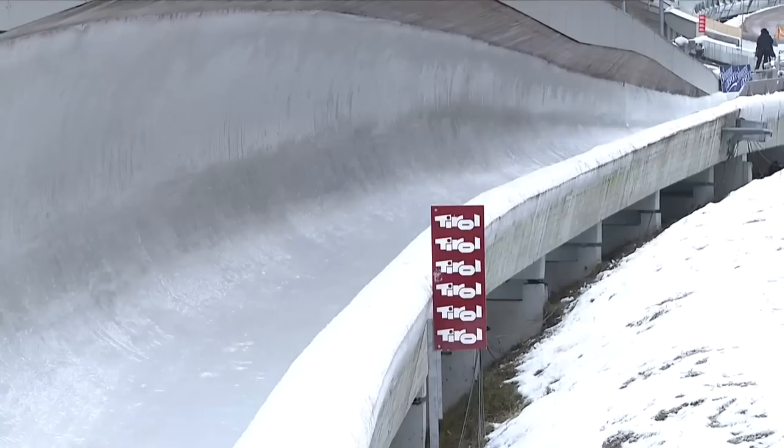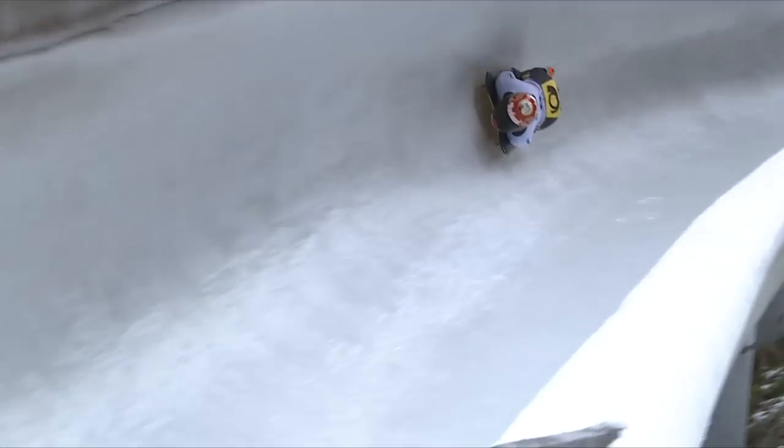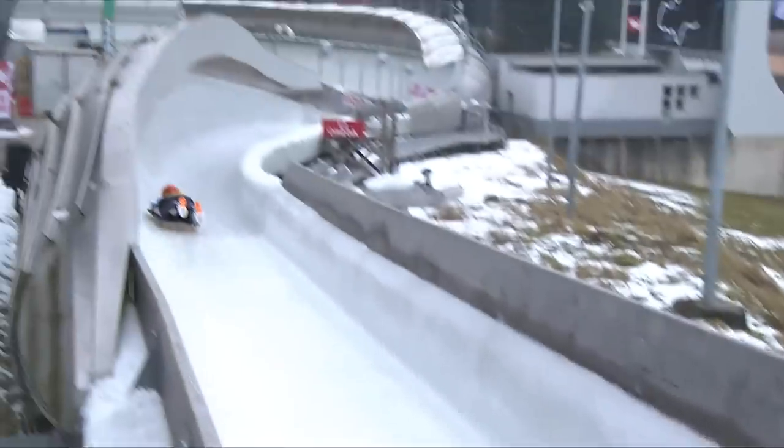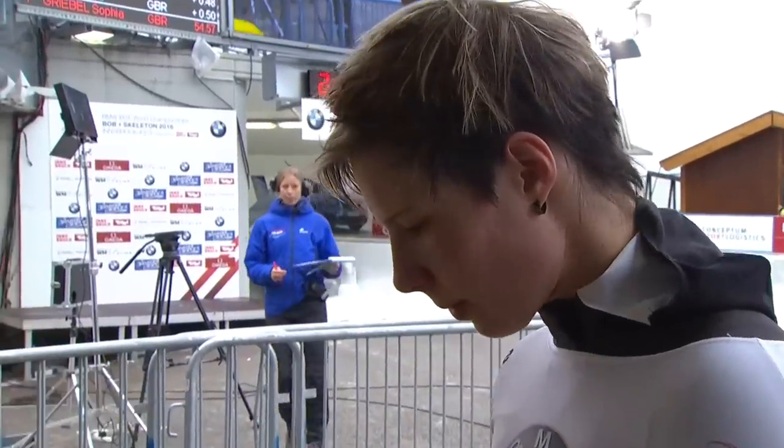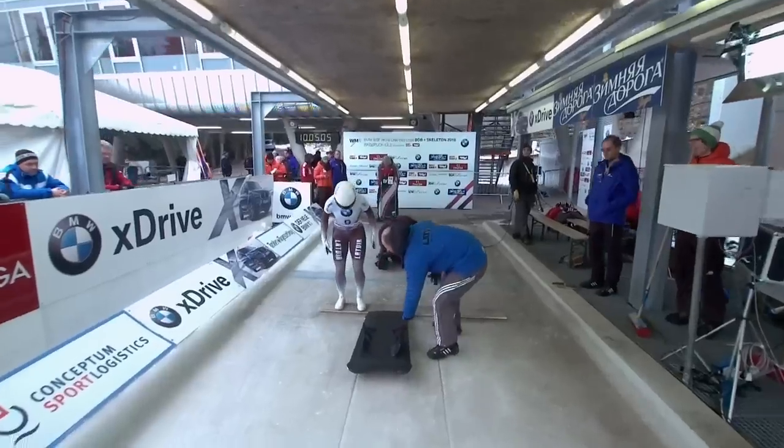This is a very fast section of the track here in the labyrinth. Oh, yeah, you can see her body just lift away there. That's how fast she's going. So there is, so far, Sofia Griebel.